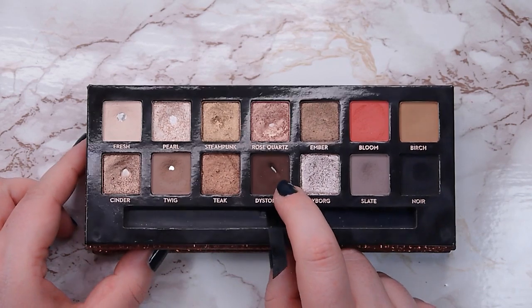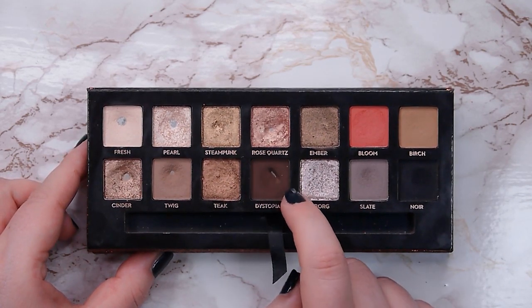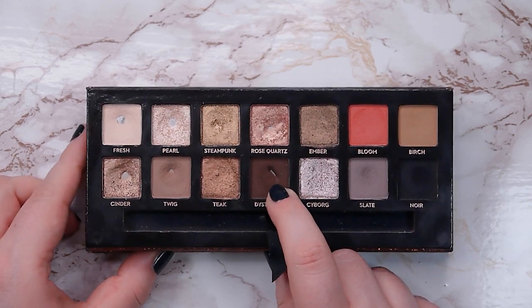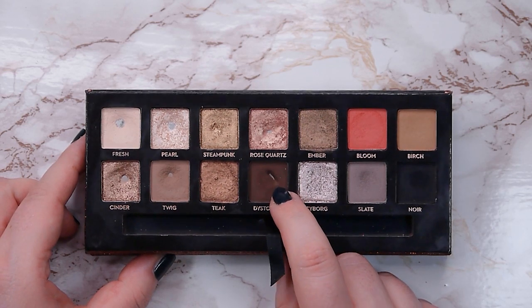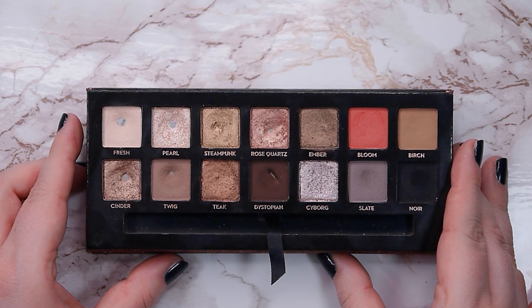So it's quite a nice pan, but it's very small, so I would have to do a lot more winged liner if I would want to use up the whole pan. I'm not sure if I could ever do that, but it was so nice and lovely to use it, so I really enjoyed working with this palette again.